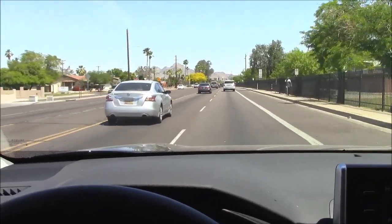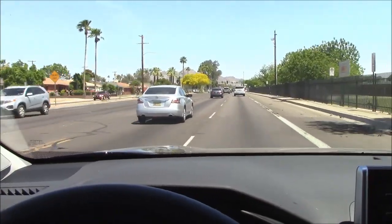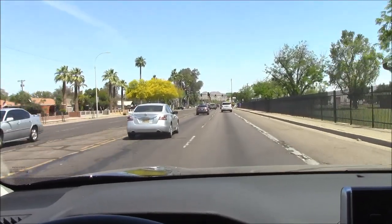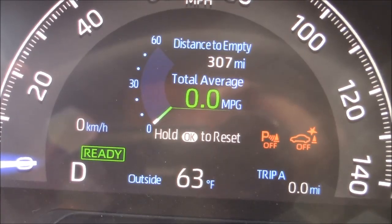But if that's what you hear on the first day you're driving this hybrid RAV, that's probably what it is. We're going to reset the mileage computer to 0, take a highway trip.